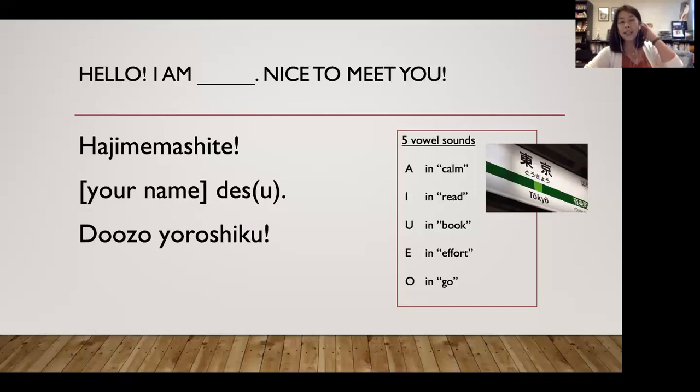Then the next part is nice to meet you. So, どうぞ よろしく. And I use R in the spelling, the alphabet, but we actually don't have that sound. So it's a little bit different, kind of like in between L and R. So, よろしく. But just do your best. Okay. どうぞ よろしく. Is it どうぞ? どうぞ. Okay. どうぞ よろしく. You got it.